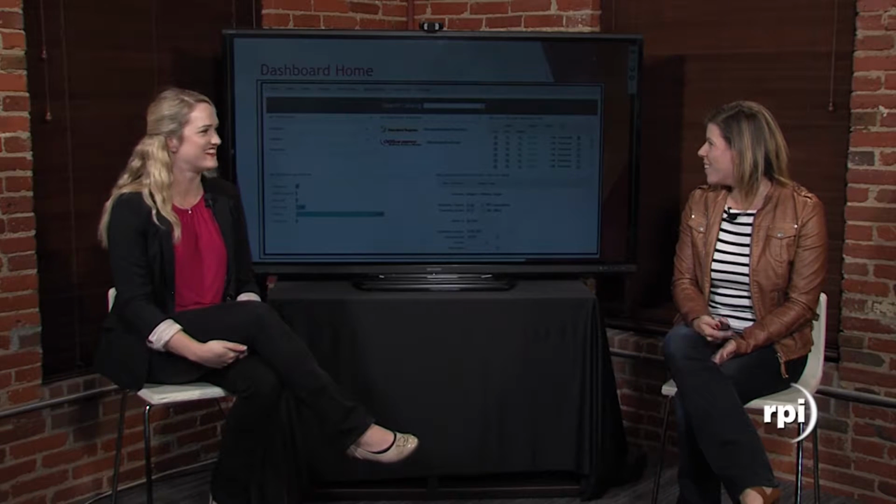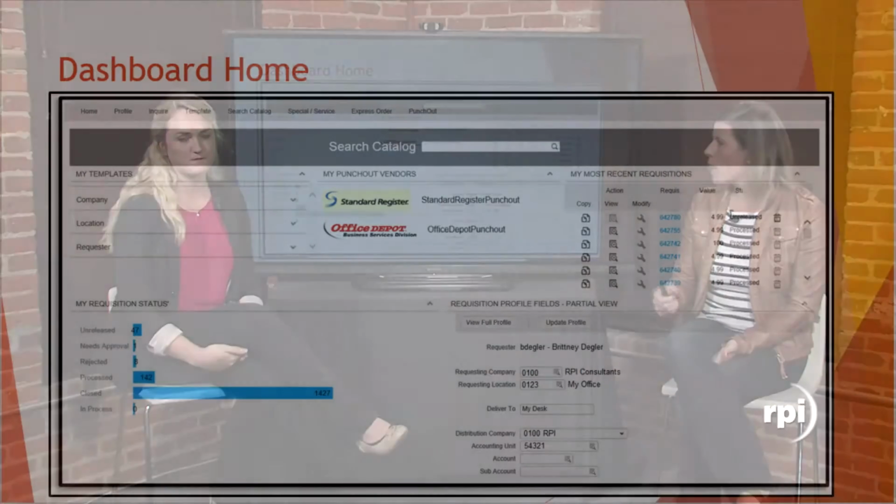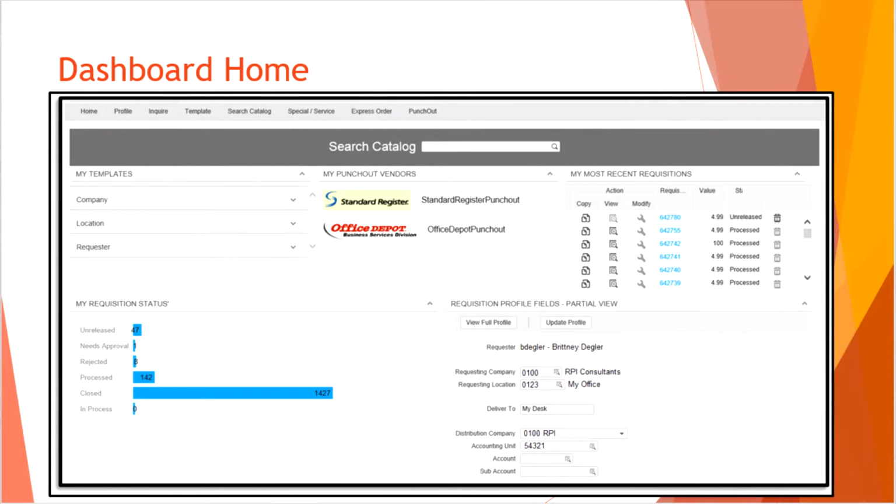Then also, in the latest, greatest version of RQC Shopping, we have a new dashboard available. Pretty cool. A lot of additional detail here right in the home screen. This will bring their templates, whether or not they have any punch-out vendors available, their most recent requisitions, and their status, which I think is really cool. And then they also have a little graph there of a snapshot of all the requisitions that they've processed with their status. And it gives a quick start menu of their profile.